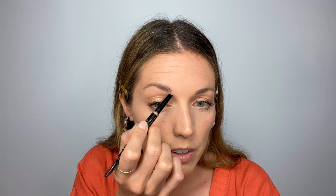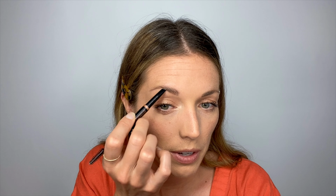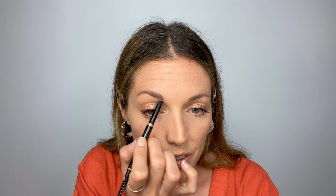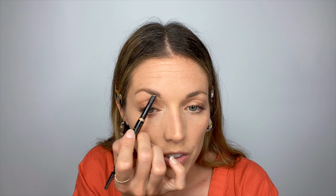I think for a video, it's very important to use a product that has a lot of pigment and that shows up. And it's also important to not only fill them in, but I think also to coat them with a tinted brow mascara. Kind of going underneath my brow a little bit, just following the natural shape of it. And for some reason I don't grow hair in the inside of my brow. So I'm just drawing a line and I'm just going to do little flicks with this to make it seem like I have some brows in the front there.